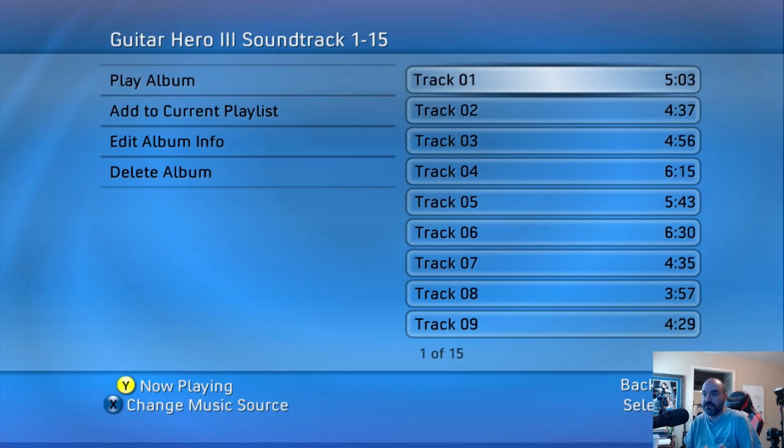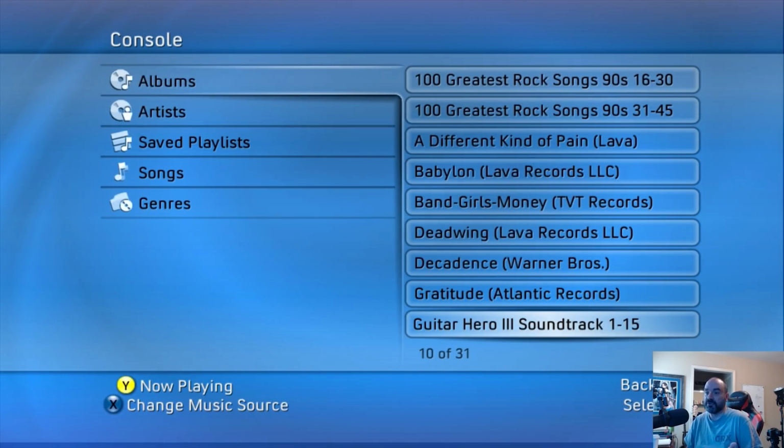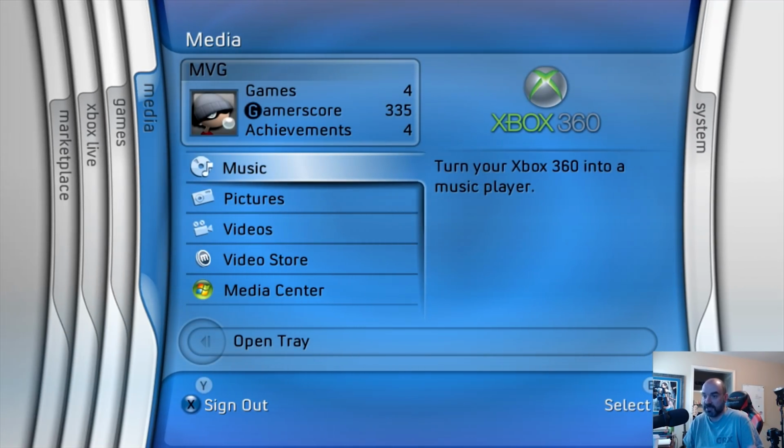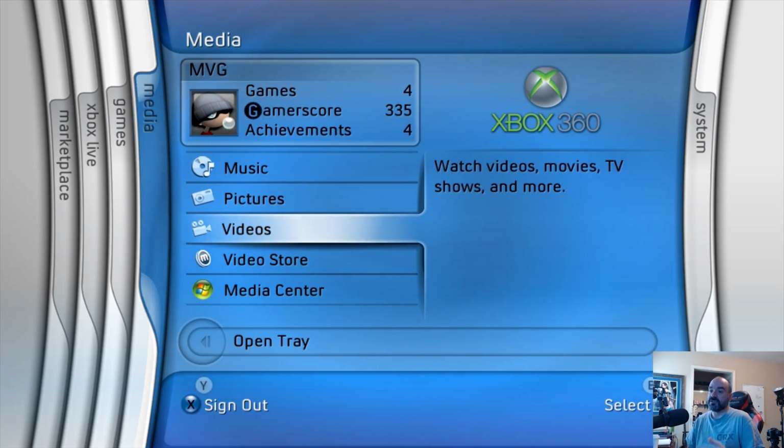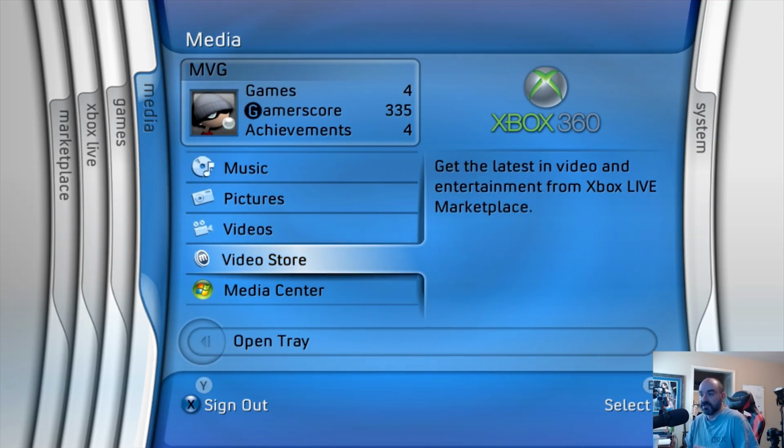So you could listen to music as you were navigating through the dashboard, or doing party chats or what have you. You could also look at pictures if they were stored on your Xbox's hard drive or on your USB device, and you could also play videos. There was also a video store that had a pretty basic concept of videos that you could watch at the time. It wasn't really until much later when Microsoft really got behind the whole video idea, but this was definitely where it all started.